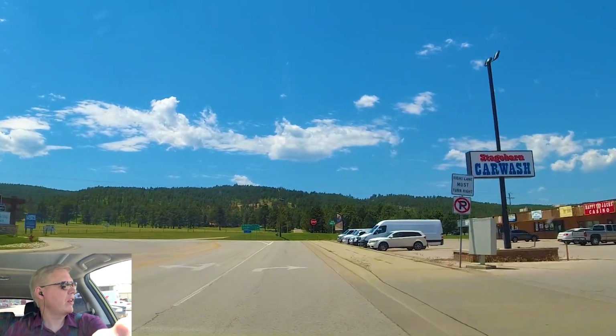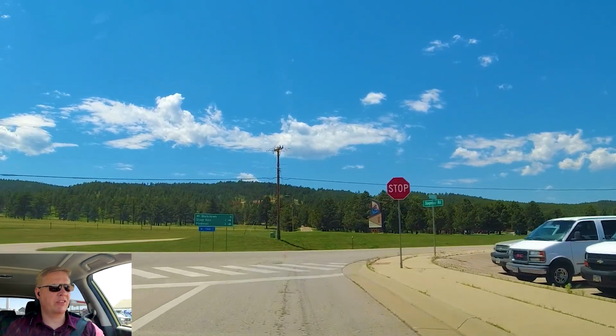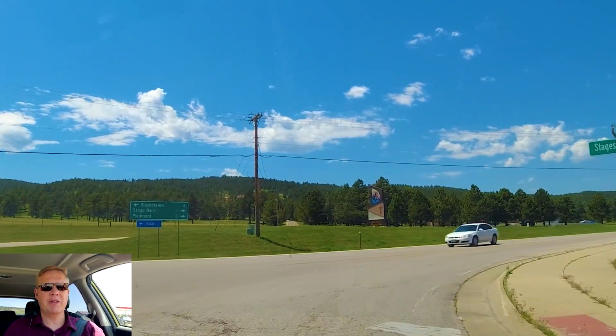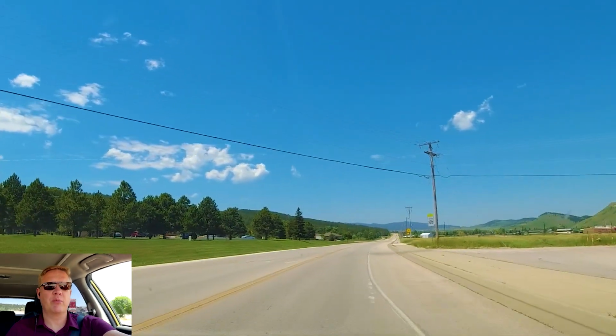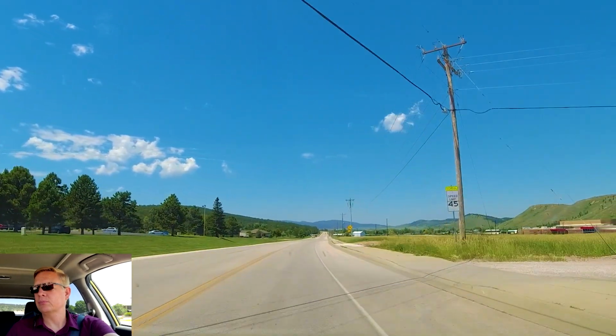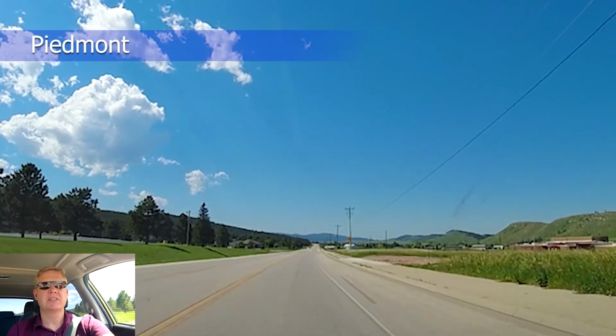And off to the right, on the other side of the interstate, is another area of Summerset that's been built out. It's called Sun Valley. Also started building around 2000. They're building some brand new stuff over there as well. All right, now we're going to make our way towards Piedmont.